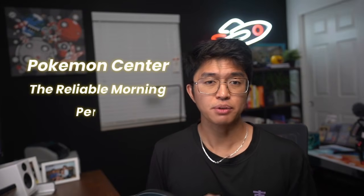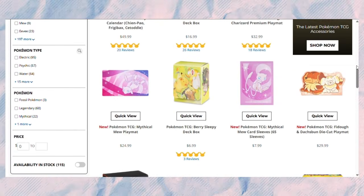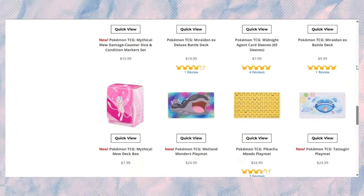Pokemon Center, the reliable morning person. The Pokemon Center website has become my most dependable source for sealed products. It's like that friend who's always punctual. You know exactly what to expect. Now, every time they release product, I get a notification from PokeNotify, more on that lifesaver later, head over to their website, and then wait in their surprisingly civilized queue, and then I place my order.